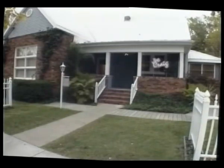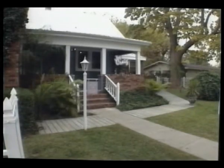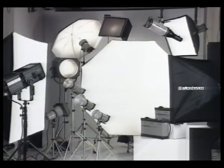Today, we're at the studio of Joe Craig, one of America's leading photographers. And together, we're going to look at the accessories and how they're used in the studio. We're going to take you through the whole range of Elinchrom accessories, and Joe will show us how each one can be used to produce different results.